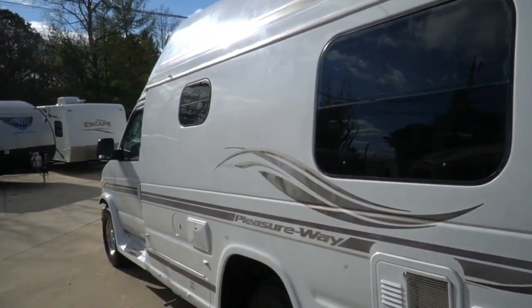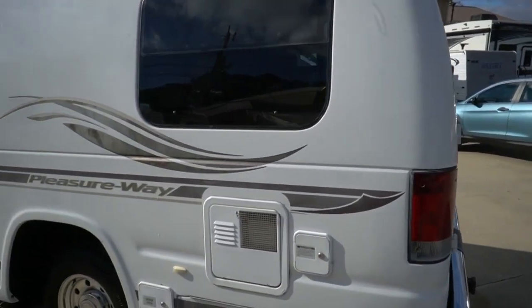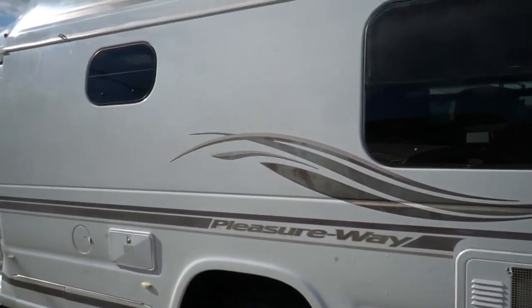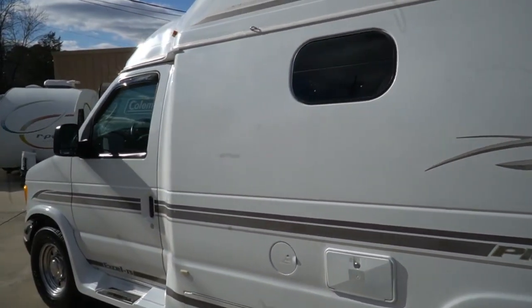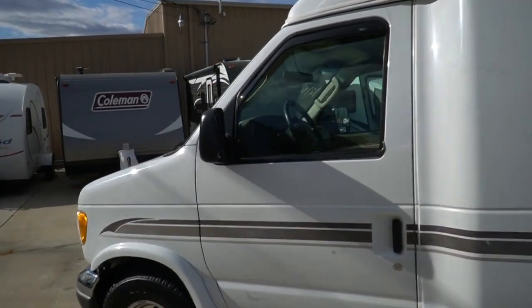Got a 2.8 Onan gasoline generator running right now with only 400 hours on it. Got brand new Goodyear tires. Only has 114,000 miles, which for a van is not high, guys.